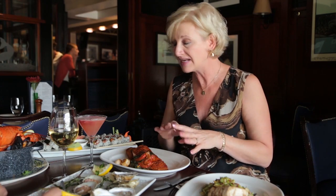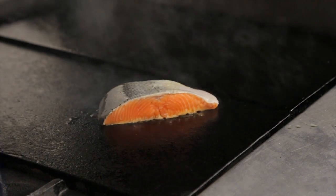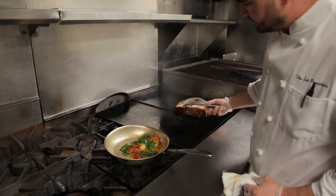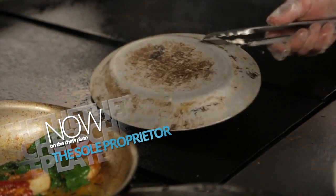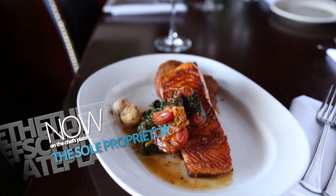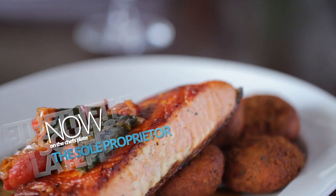You have a different kind of salmon here. We have Ora King salmon. It's a farm-raised salmon from New Zealand that's flown over. We get it twice a week. It has a flavor profile and a texture that is absolutely the best. This fish is so moist that you see how that has a nice sear on it. It's absolutely moist inside still.